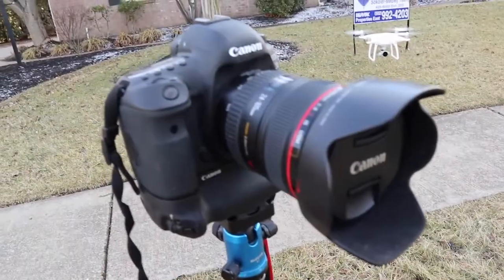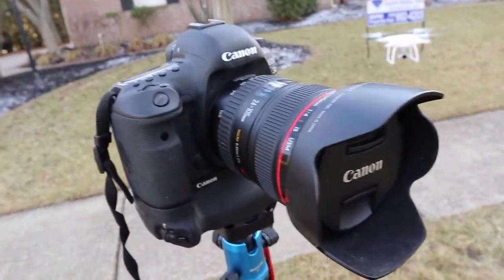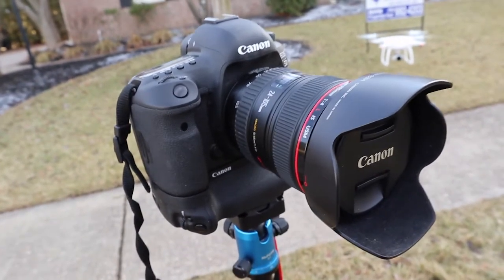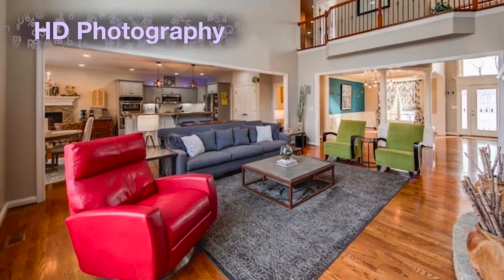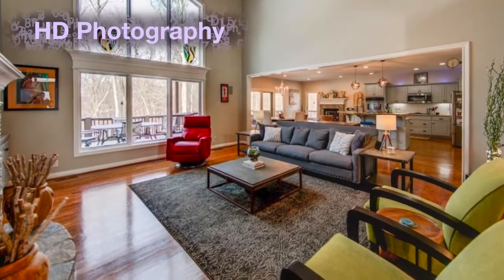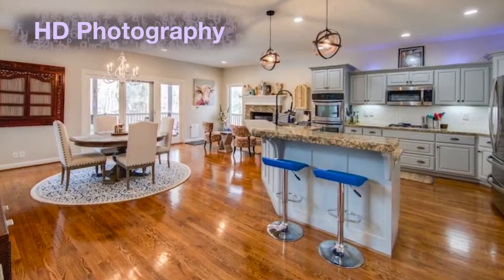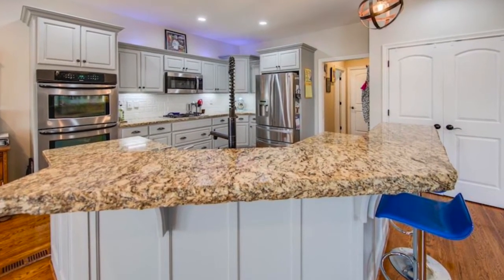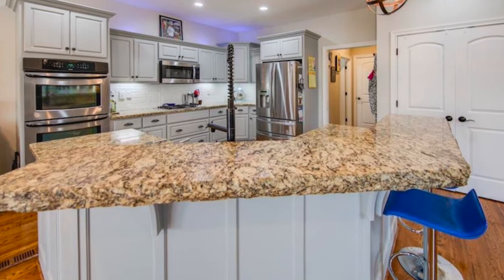This is one of our other 5D Mark IVs with a 24mm lens. This allows us to get two different types of shots, different angles, so that we can shoot your home perfectly. Here's an example of some of our photography. You can see just how wide, bright, open, spacious all these shots are. They really make a difference when it comes to putting your best foot forward when a potential buyer is looking online.